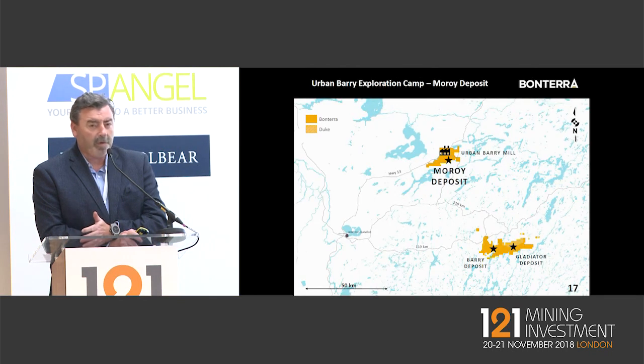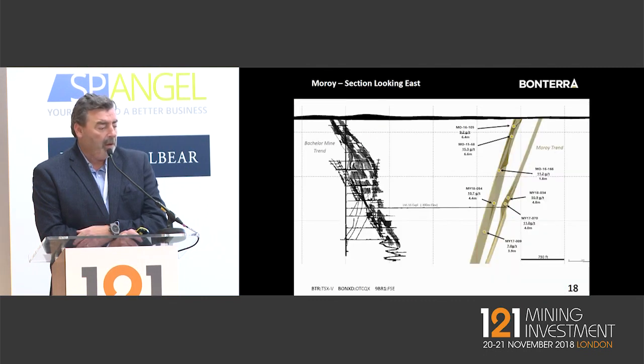Moving up to Moroy, this is the actual location of the mill. Basically, in a sectional view, you've got the old Bachelor mine that we shut down on purchasing Metanor, and moving our focus to the right, which is to the Moroy deposit. So it's been drilled from surface. It's got an amount of development in at the 1,100-foot level, and drilled below and above it there.